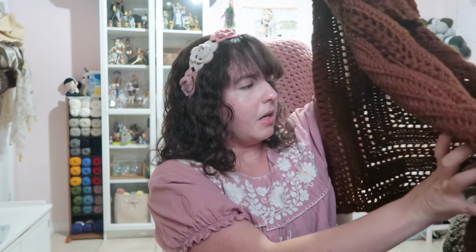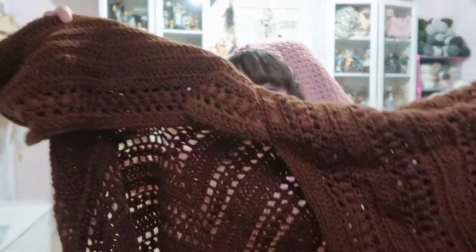Another thing that I made is this shawl, which a lot of people like. It has a lot of very nice details. I used Premier yarn.